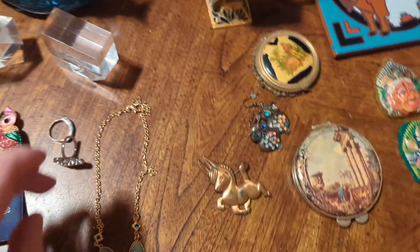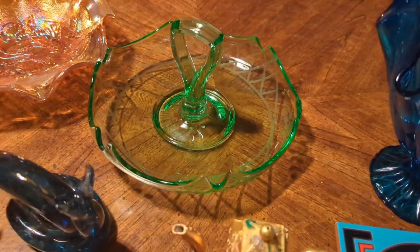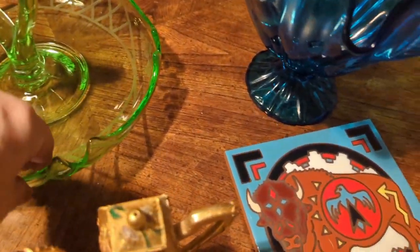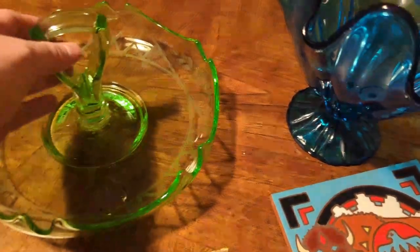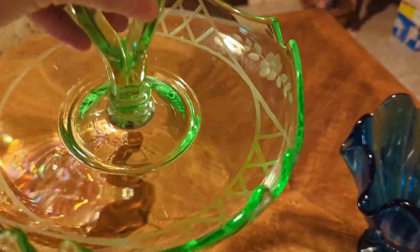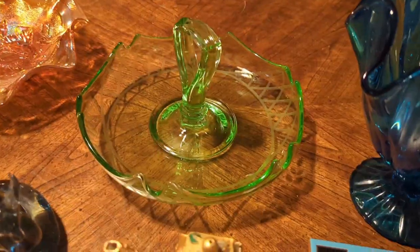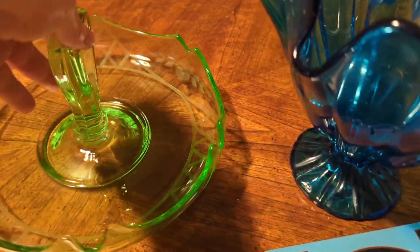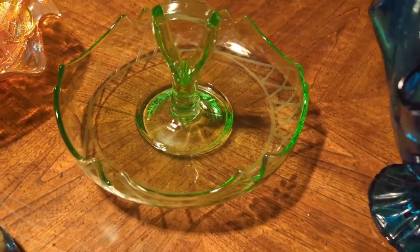Okay, so moving right along, let me show you the rest of the glass first. I got these from Cricut Harrington. She had a sale a while back, and I got this amazing etched depression glass handled dish. It's absolutely gorgeous. I cannot remember if she said who the maker was, but I love the shape. This is going to go with all of my other green glass. Look at it. It's just so pretty.